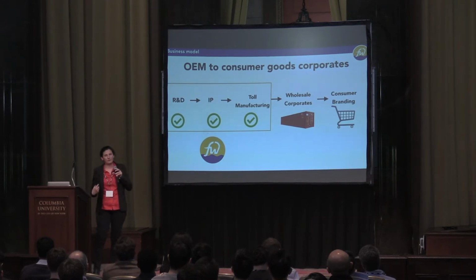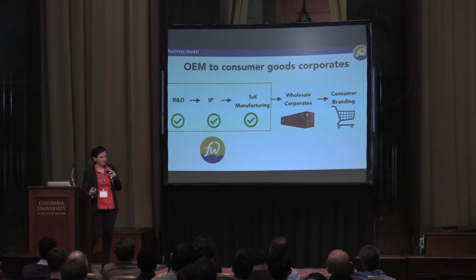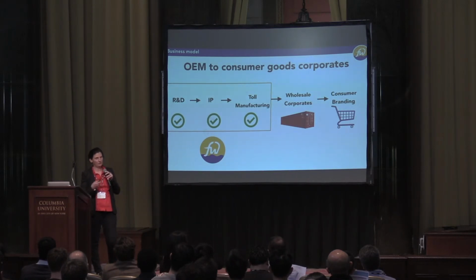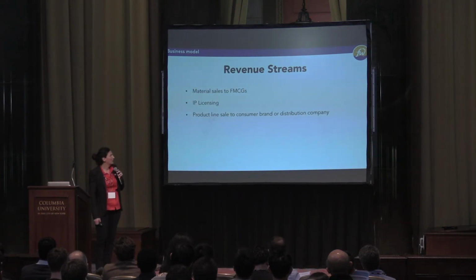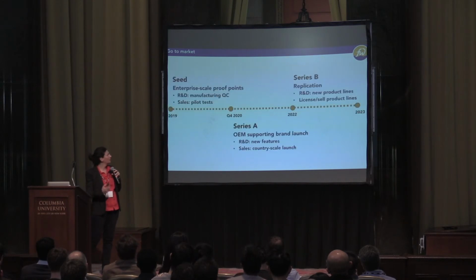And what we do is basically create IP and then toll manufacture our product and sell this wholesale to corporates, and then they do the consumer branding with our assistance. And our revenue streams are material sales, IP licensing, and eventually selling product lines.